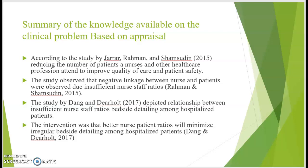So, a summary of the knowledge available on the clinical problem based on appraisal. Studies have shown that reducing the number of patients a nurse and other healthcare professionals attend to improves quality of care and patient safety. The studies also observe a negative linkage between nursing care and patients due to insufficient staff ratios. The intervention was that better nurse-patient ratios would minimize irregular bedside reporting among hospitalized patients.